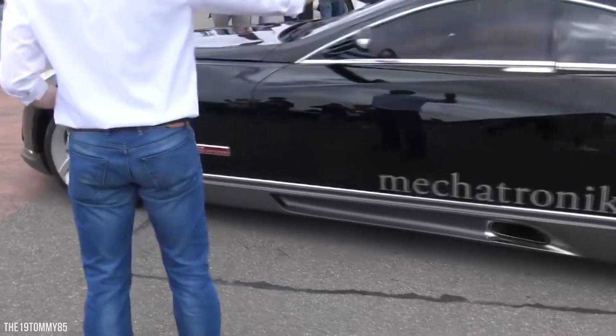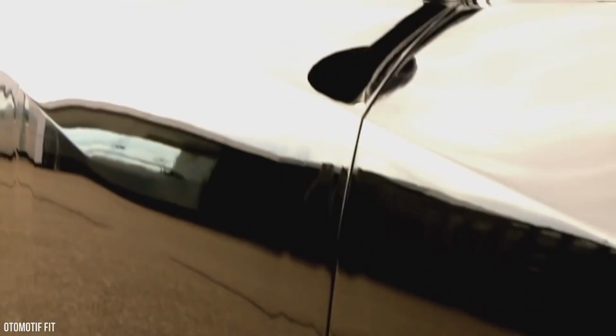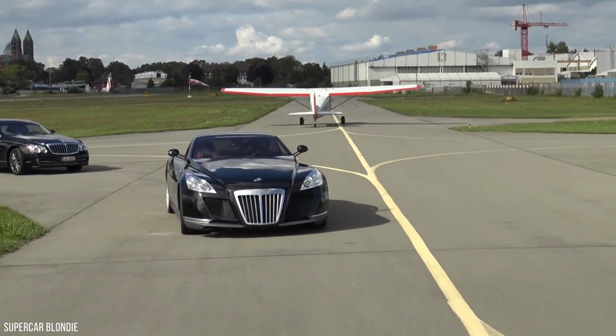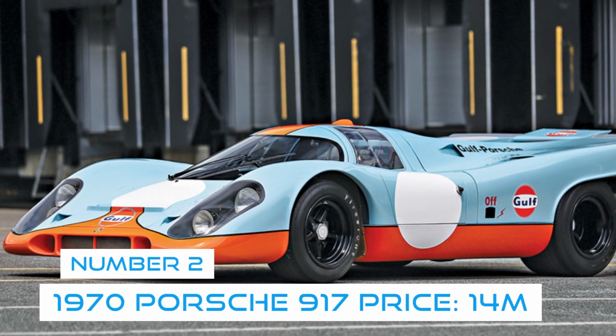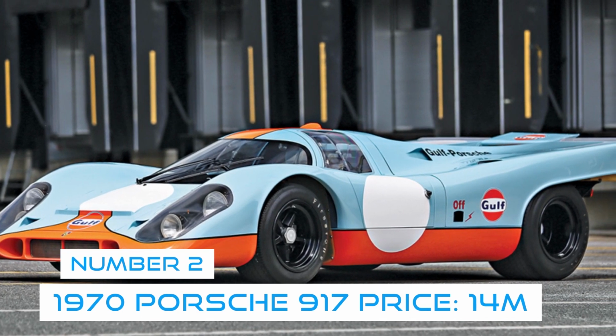The Maybach Exelero was a one-time, high-performance sports car. This means it was manufactured only once around the whole world. It was one of the most powerful V12 engines in the world, and it was acquired by the famous rapper Jay-Z. At number 2 is the 1970 Porsche 917 at $14 million.